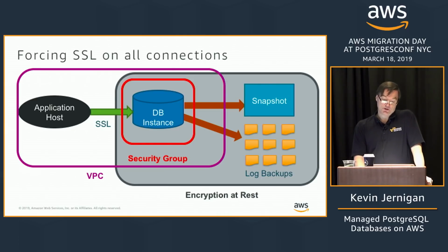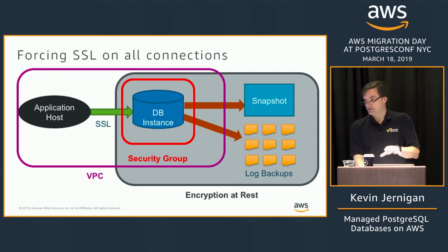And then I can enable encryption at rest, which encrypts the database storage, but also encrypts the backups and the backups of the log files. So it encrypts all the different types of data stored at rest for your instance.